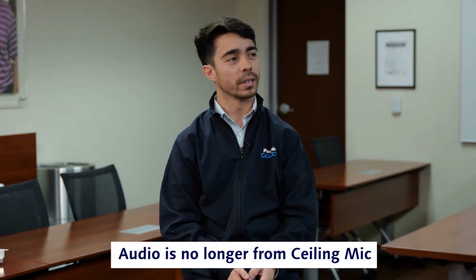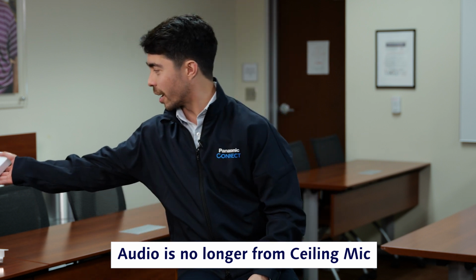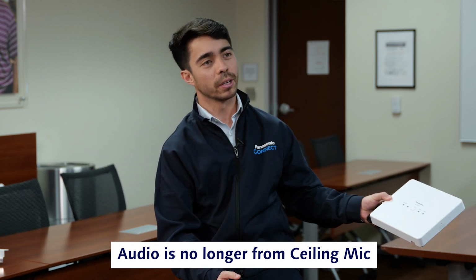So the next thing that I'd like to talk about, and I briefly mentioned, is the wireless antenna receiver. So I actually have that here with me. And I have this unit here, and you guys also actually have this here as well. Could you tell me a little bit more about this unit?